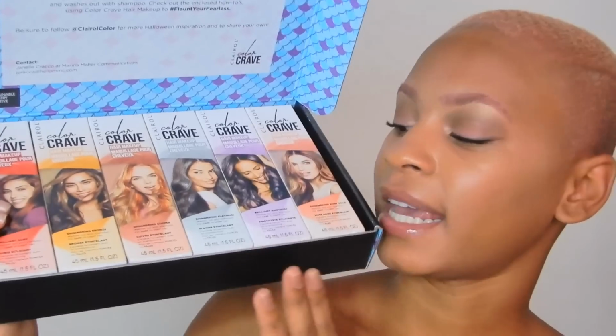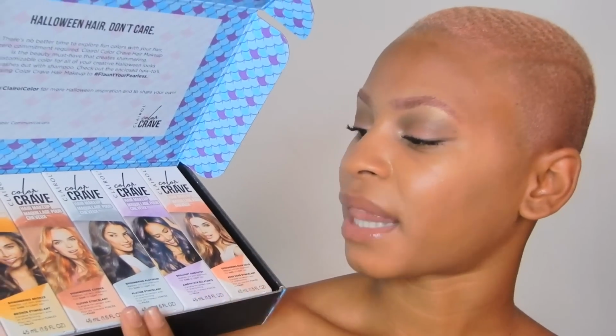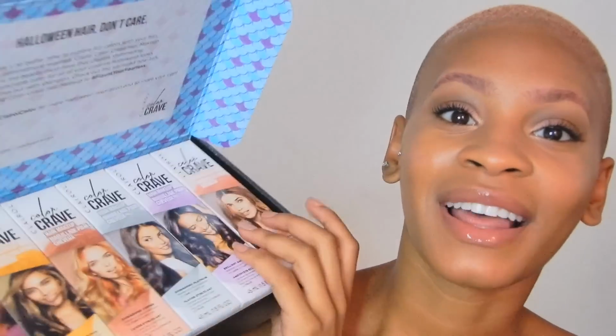Zero commitment required. Clairol Color Crave hair makeup is the beauty must-have that creates shimmering customizable color for all of your creative Halloween looks and washes out with shampoo. And you can even mix some of the different shades, like maybe this pink and purple, to get all these nice colors, or this platinum, and whatever you want, you can do it. That's what I'm going to be talking to you guys about in this video today.